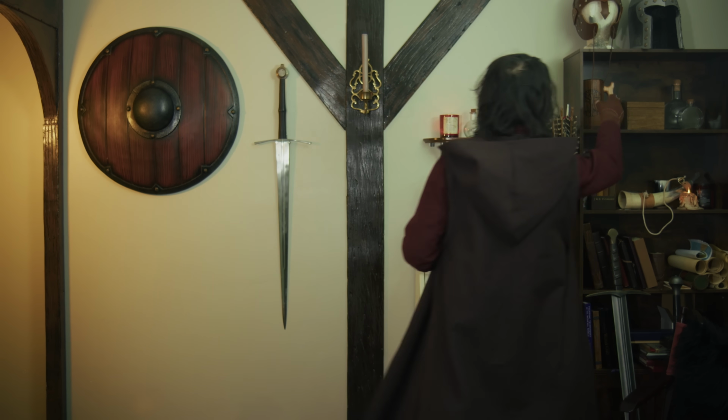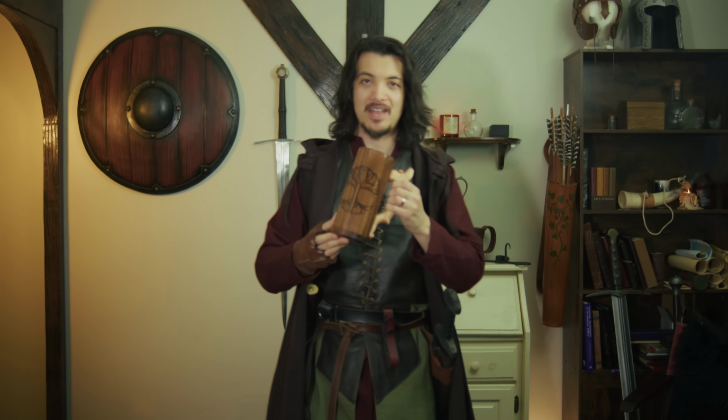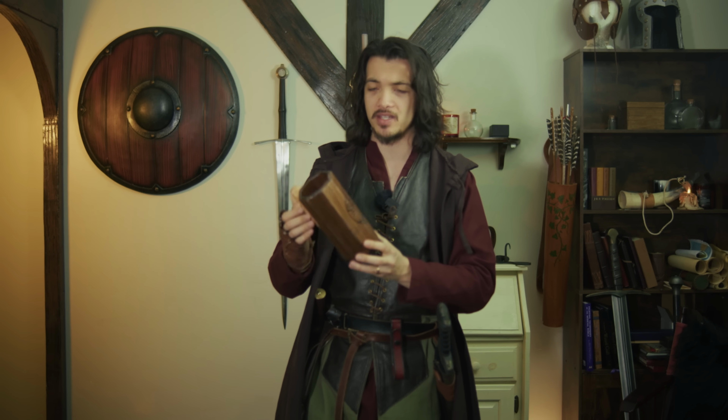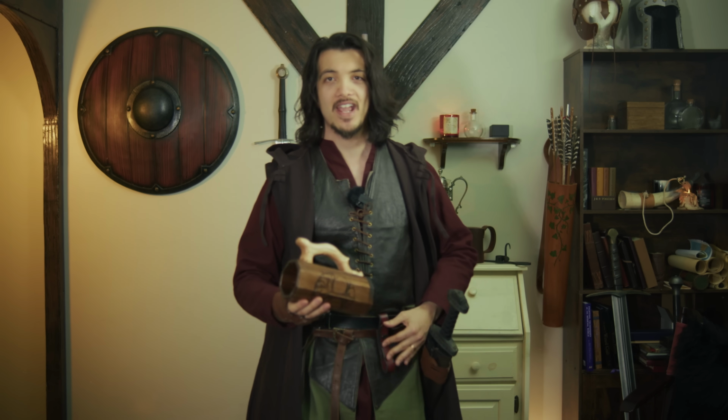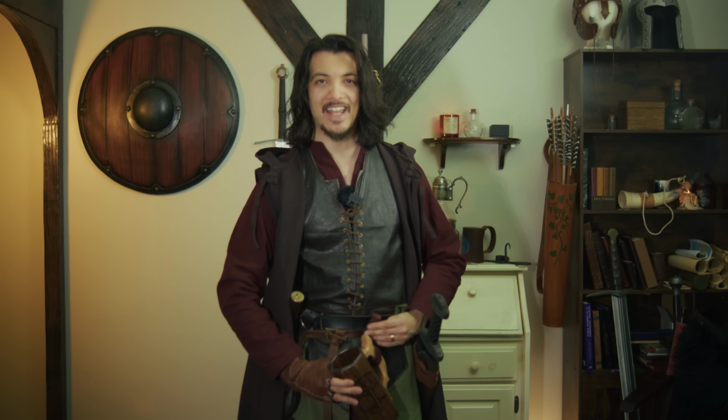Now, our next essential item that people often overlook goes in conjunction with one that a lot of people oftentimes bring. When we are going to LARPs or Renaissance festivals, you will oftentimes see that people are bringing their own tankards with them. And this is a very good idea. This is another essential item, but it's not the item that we're talking about. And they will oftentimes wear them on their belts just like this.